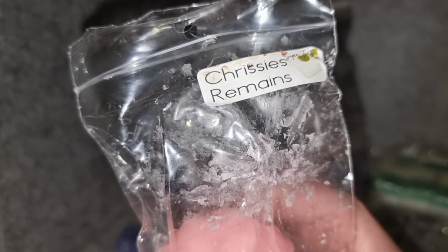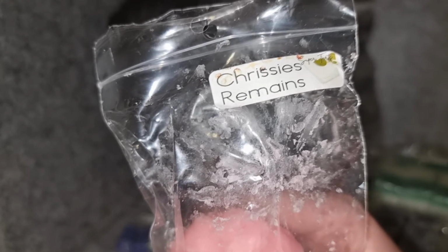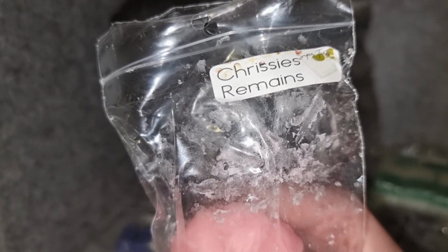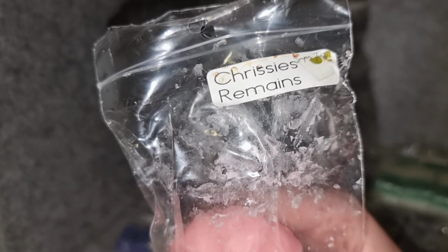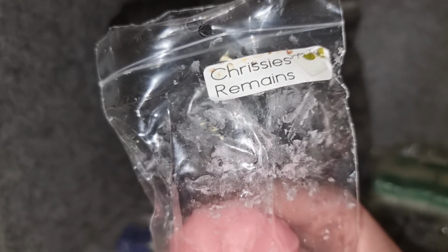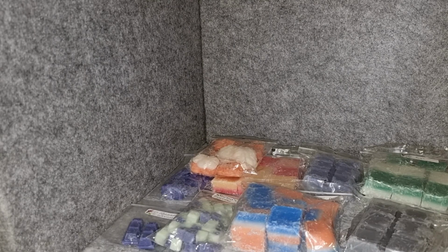I'm fairly certain it's strawberry. I could be wrong, but I think it's strawberry with it. There's definitely a slight other fruitiness to it, but I'm second guessing whether it is strawberry, because I'm not really smelling strawberry. I'm smelling a strong Jaws with a slightly different fruit note to it. So I do like that.